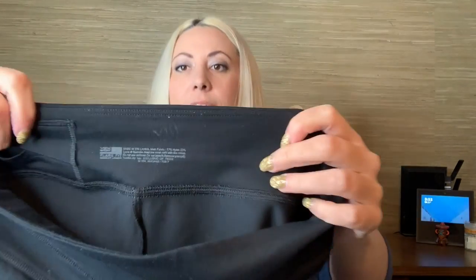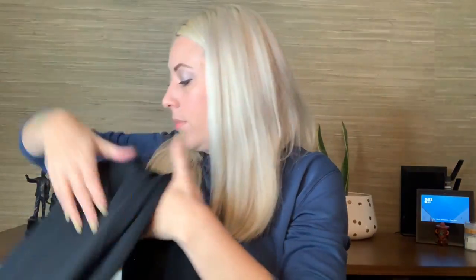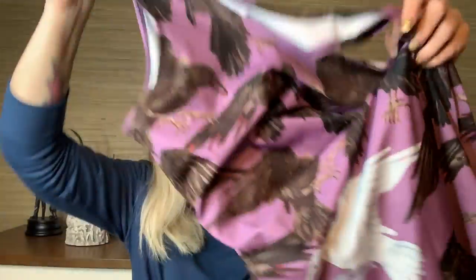And this is a pair of Victoria's Secret leggings. So these are the flare fit Victoria's Secret yoga pants. I think I got two pair of those actually. I don't know this brand, but I love this dress, so I grabbed it.